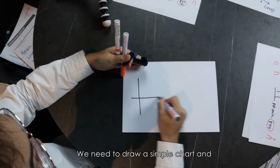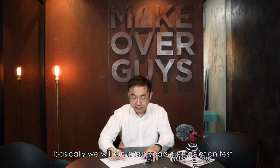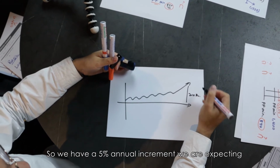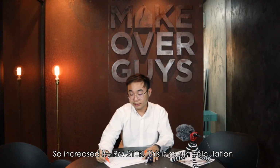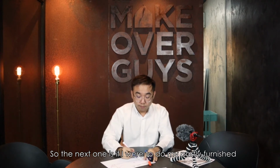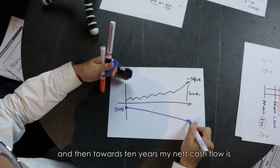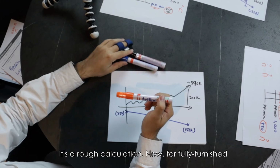We need to draw a simple chart, and the first thing that we need to assume is that we would run a 10 years appreciation test. That means if I were to hold 10 years, how much would this cost? So with a 5% annual increment, we are expecting the price to be about 590k, so increased by 210,000. This is rough calculation. So the next one is, if I were to do my partly furnished, my initial cash flow is negative 25k, and then towards 10 years my net cash flow is basically negative 133k. So it's a rough calculation there.